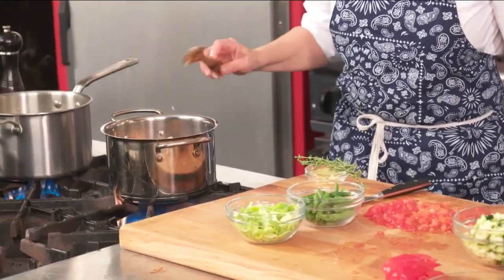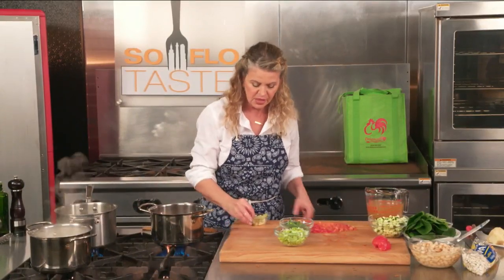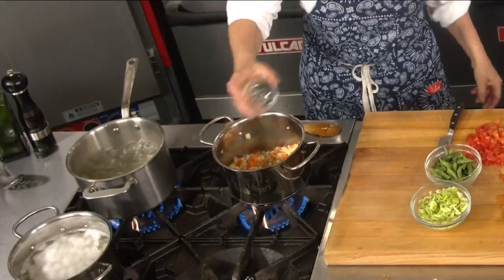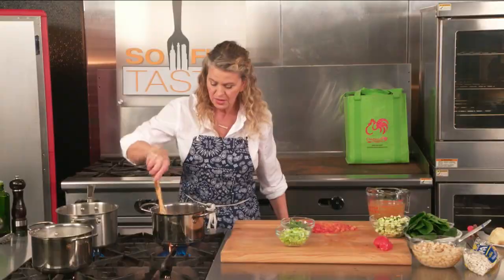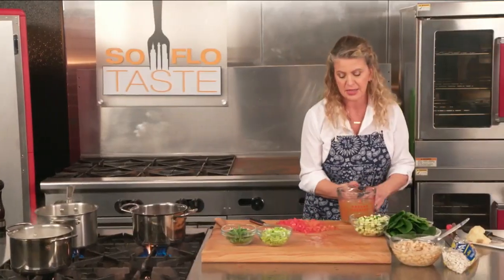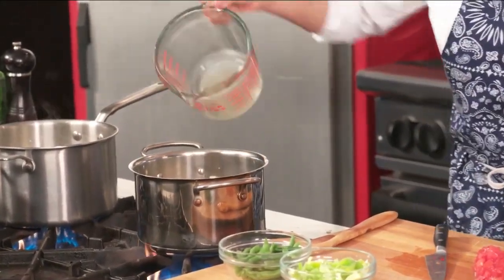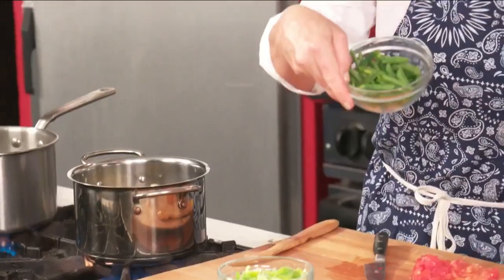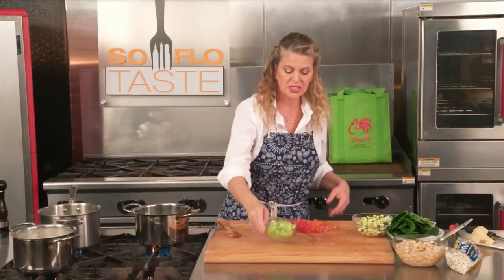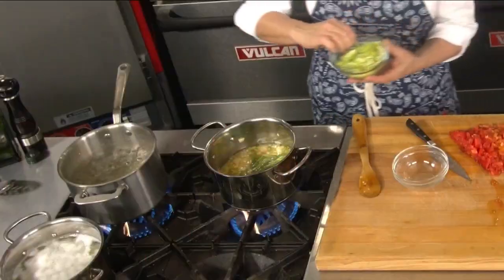All right, once these are a little bit soft, I'm gonna add 5 sprigs of fresh thyme, a bay leaf, and some fresh chopped garlic. My onions are becoming translucent, so at this point, I'm gonna add my chicken stock to it. And to that, she says to add green beans, and these are cut in thirds, as well as some beautiful leeks that have been cut in half lengthwise and sliced.